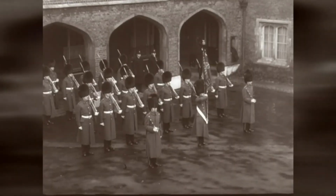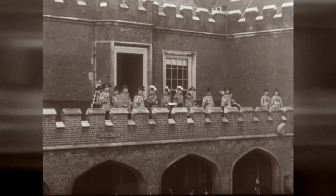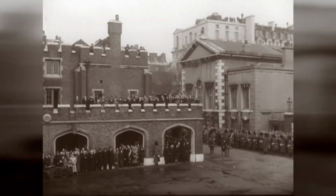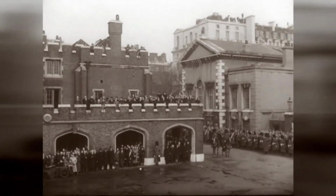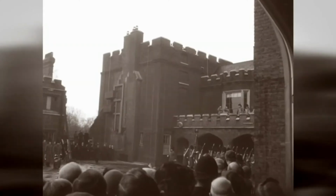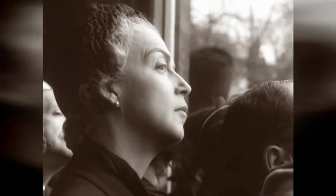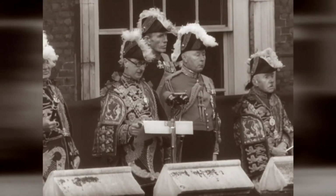It comes really into its own, I suppose, at the time of the accession of the new sovereign, when the Garter King of Arms proclaims the new sovereign from the walkway overlooking Friary Court. And now the Palace of St. James, the centre of the Commonwealth, London. The crown is solely and rightfully come to the high and mighty Princess Elizabeth Alexandra Mary.